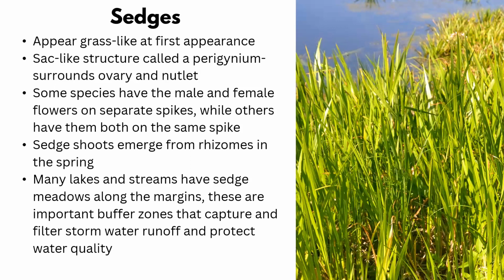The sedge shoots will come from the rhizomes earlier in that spring, and the ovary and the nutlet, and that's how they sprout new grasses. There's about 500 species of sedges in North America. They're found pretty much anywhere in forests, wet meadows, fens, prairies, lakes, bogs, any of those things really. But lakes and streams, they have the sedge meadows that kind of are surrounding them.